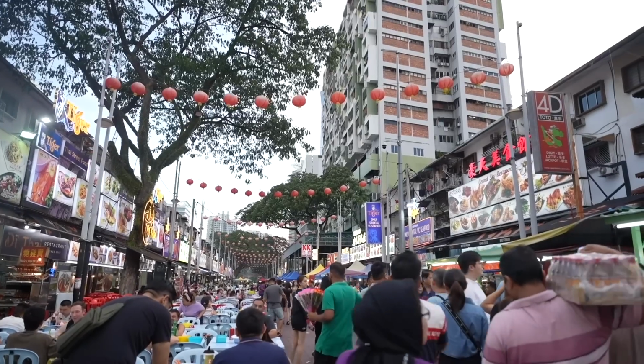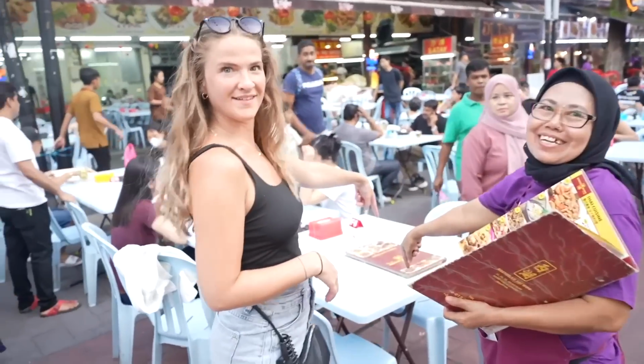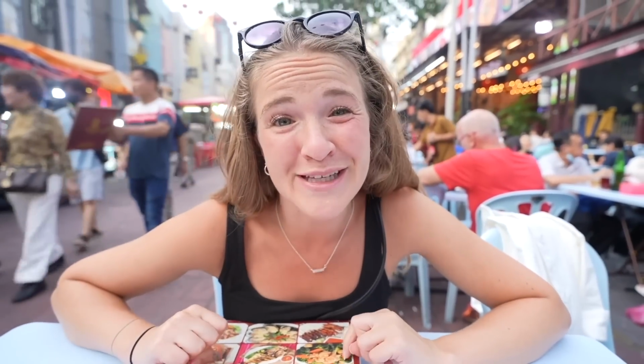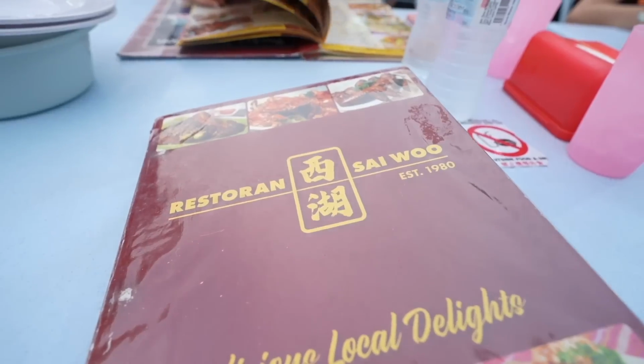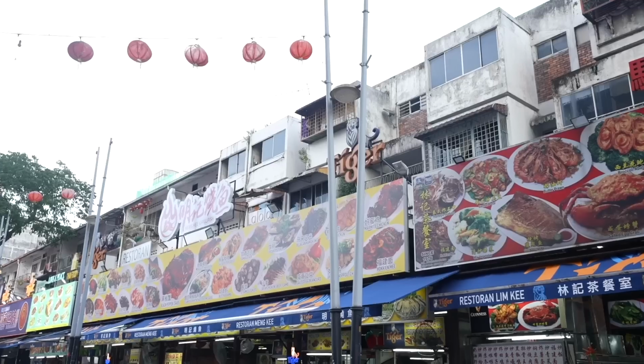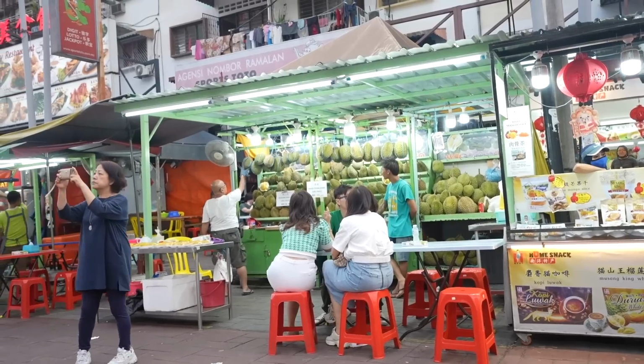There's about 30 to 40 stalls open on any given day, and you can find basically just anything that you want. We're here at Restaurant Sai Wu, and we were told that this is a good place to check out, so that's what we're doing. These restaurants serve a different variety of cuisines, including Malaysian, Chinese, Thai, and seafood specialties. We've also seen a lot of different smoothie stalls and even some durian stands.